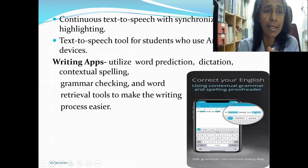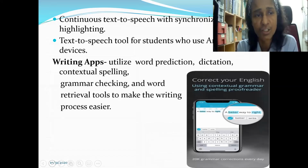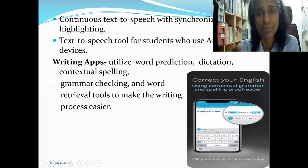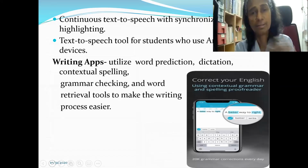Okay, the other one we have is writing apps. Here is for word prediction and dictation. Again, this is another one, all you have to do is key in and everything comes out by itself. So this is a text-to-speech tool, and you can use it in your Android devices. Next, please.